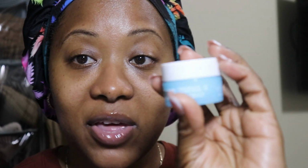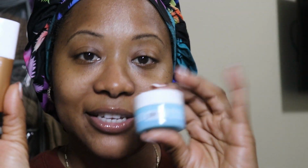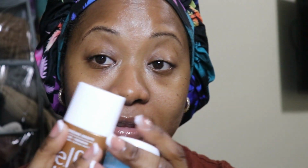So right now I have it on. When I bought this from e.l.f., it came with their face cream. I think once you buy this, they send it with the face cream just as a trial. Don't quote me on that, because I did not order it, so maybe it's just a way for you to try it out. These 2 products are on my face right now, and I have a nice glow going on.